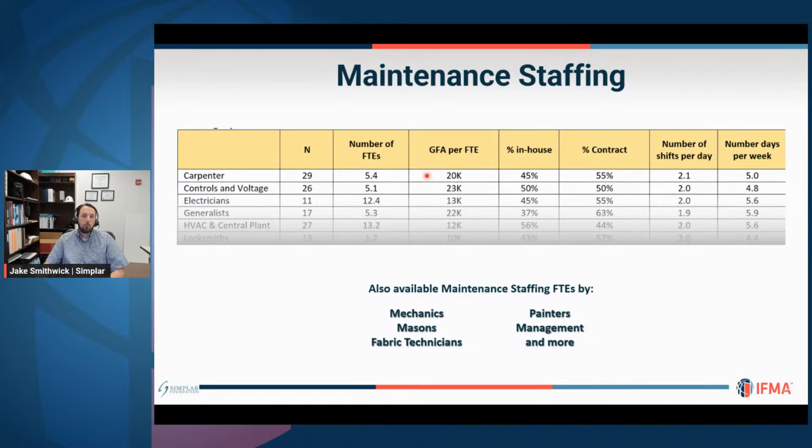The benchmark is at 20,000 square meters, right? So if your facility is much higher, let's say you take your total facility, divide it by your carpenters, and you come out with 50,000 square meters, what that means is that your staff is smaller and the individual people are responsible for managing a much larger area. The report provides details and examples on how to calculate this, and it can be a really good metric to see what your staffing looks like compared to everybody else.